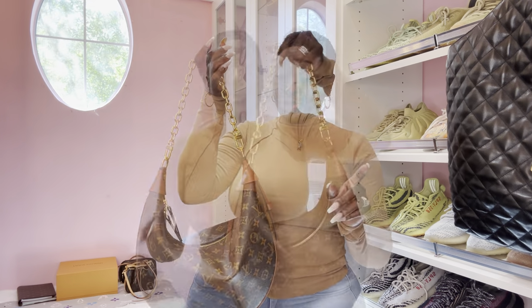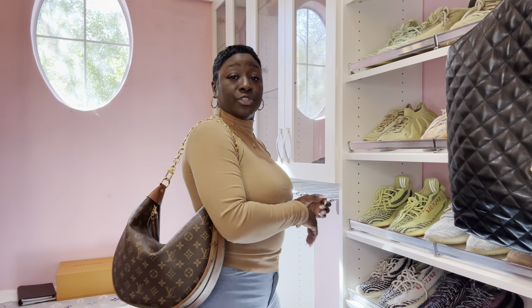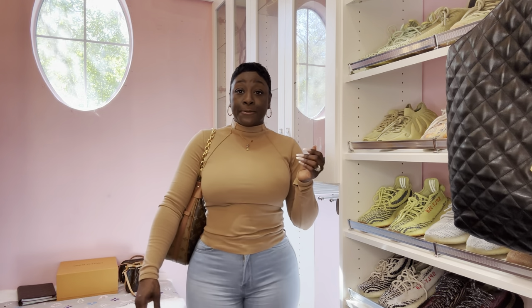It does come with two straps. I love the gold chain strap that it comes with. I love it over the shoulder. No, it does not roll for me. I love it. It stays in place. I love it just like this.